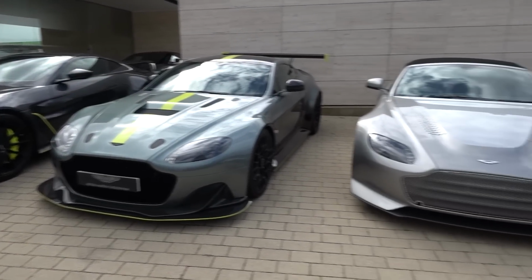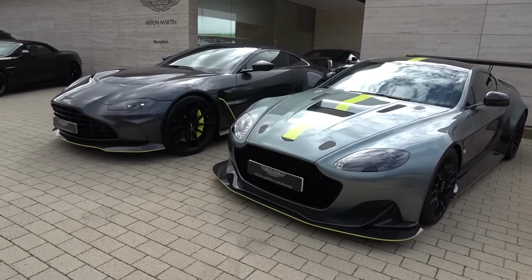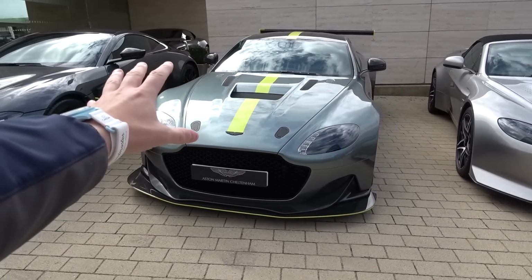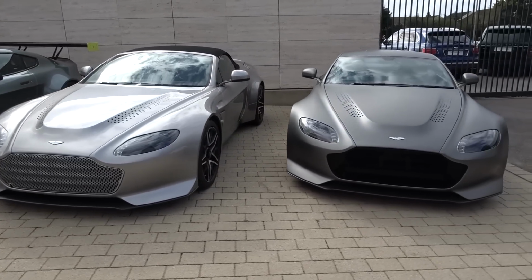This is not your ordinary lineup of 4 Aston Martins, 4 incredibly special cars from Aston Martin in Gaydon, and this of course is something you don't normally drive on the road. But before we have a full look at the Vantage AMR Pro, a quick shout about the 2 V600s here.